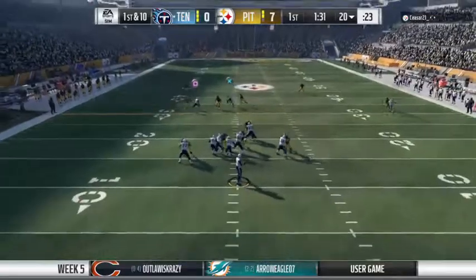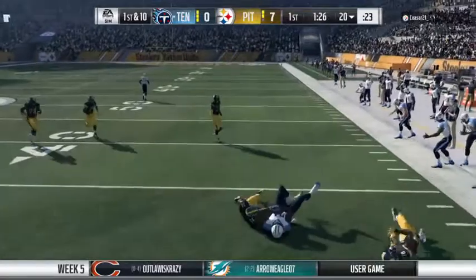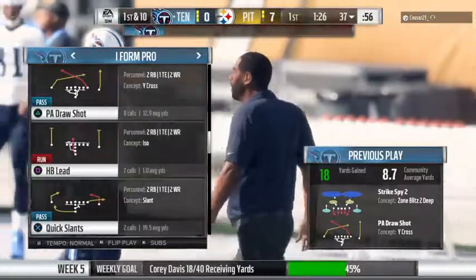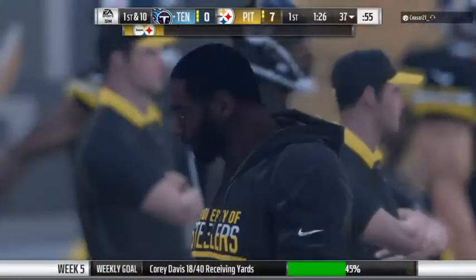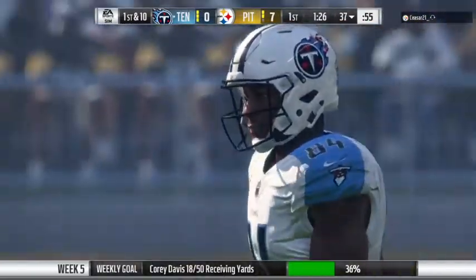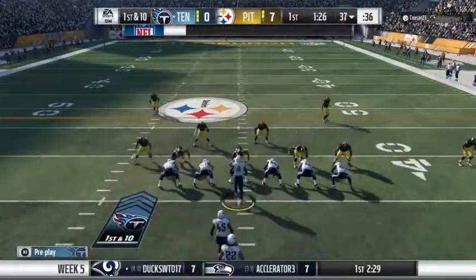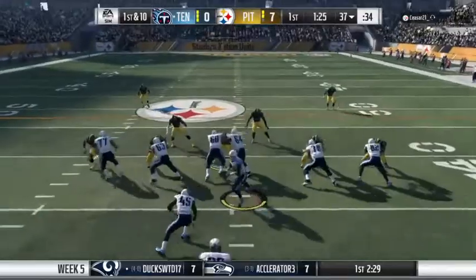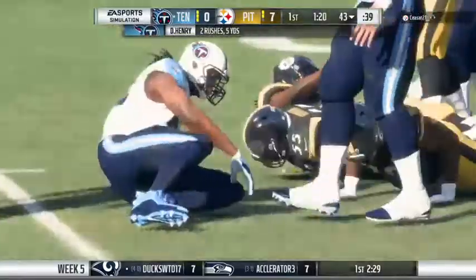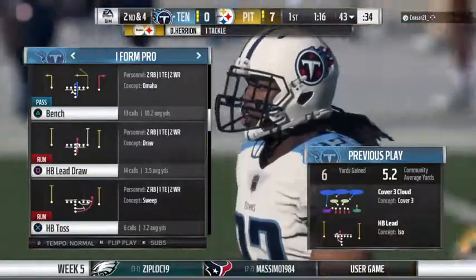A first down throw for Mariota. He finds Corey Davis. And they're able to get this one across the 35. First down carry for Henry. And he's across the 43, extra yards to the 43. He'll get a nice chunk there on the first down run, and it's 2nd and 4.